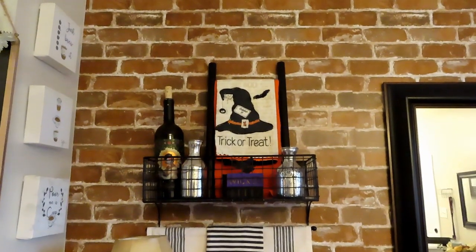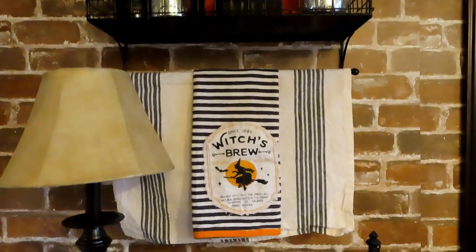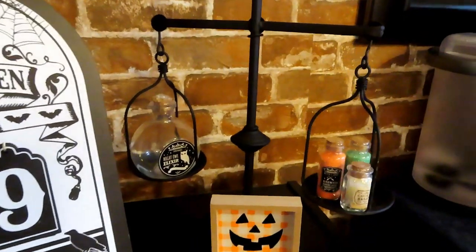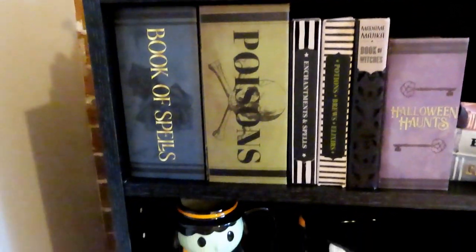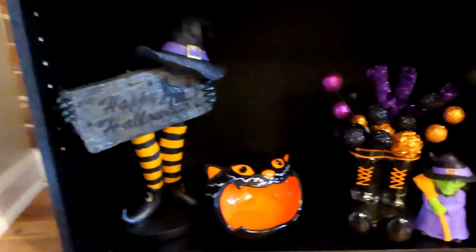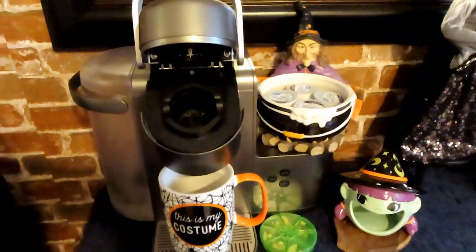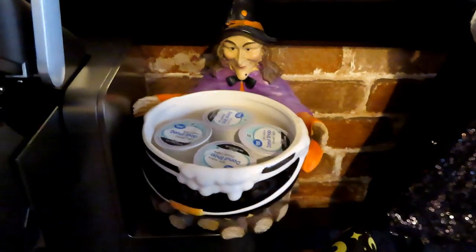All right, so a quick tour of the bar area. We have the witches theme going on in this area. Then on the actual bar, this is my coffee station. I placed her up here and put some coffee pods in her.